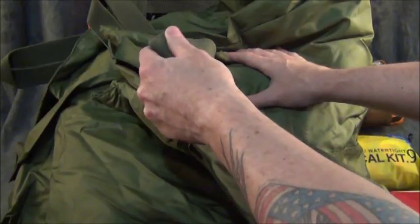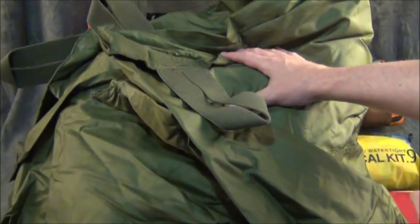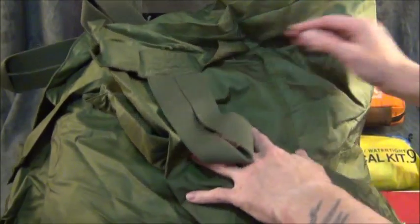heavy duty nylon strapping. What I use this for a lot is a self-made stretcher. Okay, you don't have to actually zip them up. You can just put them in, and it acts like a large parachute.